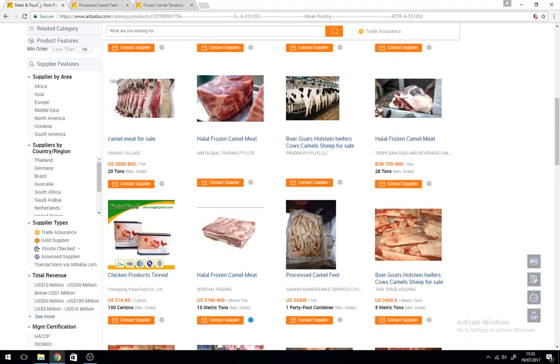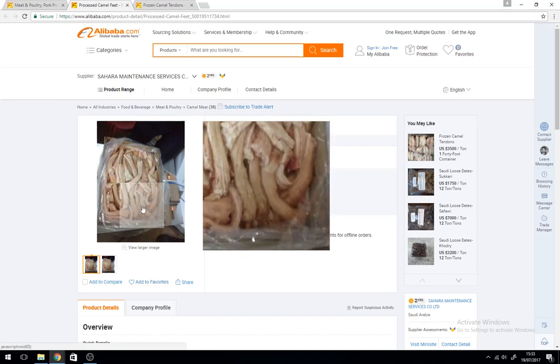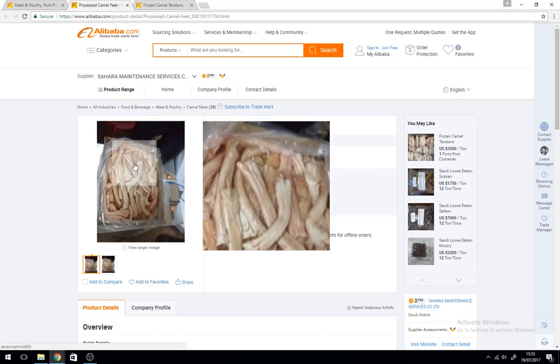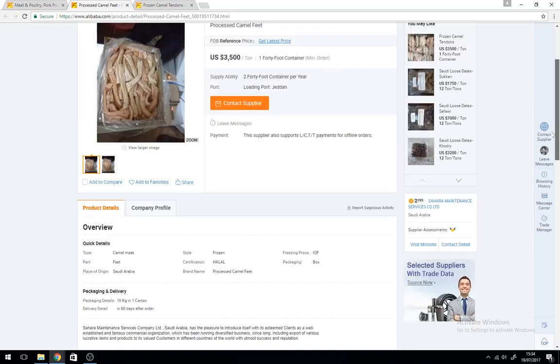It is. But look, if you look, the cost is per 40-foot container. It's $3,500 for one 40-foot container. But given that they're feet, does that mean it's a container of 40 feet? Or does it? Does that not mean one container with 40 feet in it? Wait, so I'm confused now. So does that mean each foot weighs a 40th of a ton? I guess it must. Yeah, fascinating, isn't it?